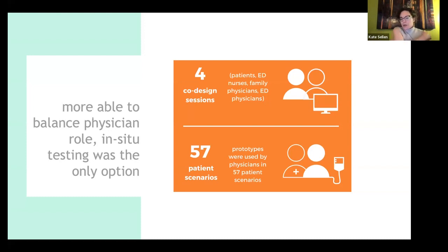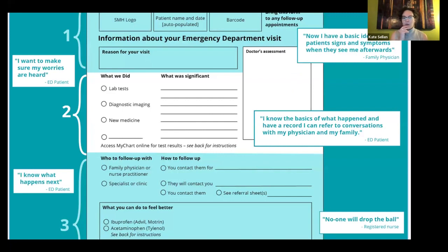We used the prototypes with 57 different patient scenarios. So that means our tool was taken into the emergency department and used by a range of emergency physicians with 57 different patients. So they kind of trialed it in real time. And that really allowed us to refine it quite well. So what we ended up with was actually a sheet.